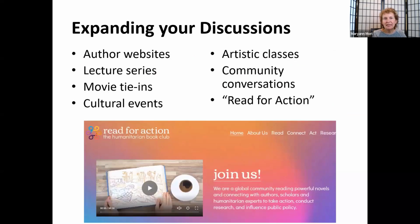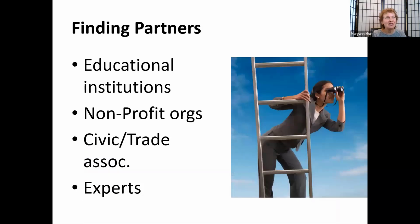You can see some ideas here, as well as a program known as Read for Action. This is about a book club where you read a novel and then you connect with authors, scholars, and humanitarian experts to take action, conduct research, and influence public policy. So the website is there from that link, and I'll have that in the slides when we share those. So that's kind of interesting. Let's just say you read something about planting flowers, and then your group goes out and plants flowers in the community. That would be a really cool way to expand your discussion.